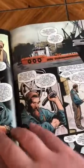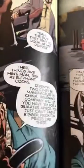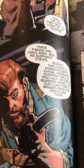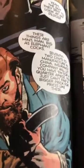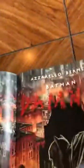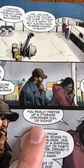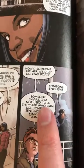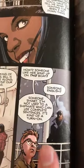And the one thing it gets is this running gag with them having recovered a shipment of dildos, and it just goes on. I mean, here it is right here, and here is some more talking about it, and then later on when the scientist shows up, there's more talk about it. You really dredge up a storage container full of dicks? I mean, they just keep talking about it. And then when the crew is kind of impressed with the doctor and a little bit interested: how'd someone like her wind up on this boat? Someone English? Someone smart.